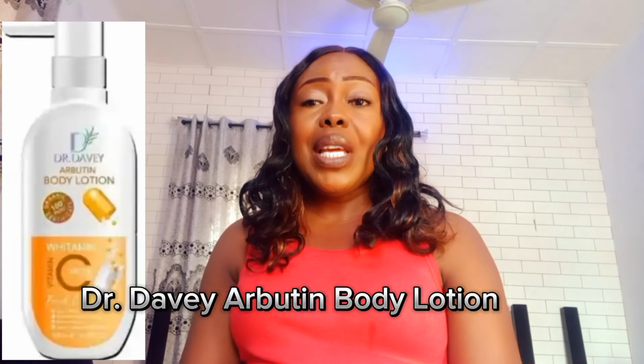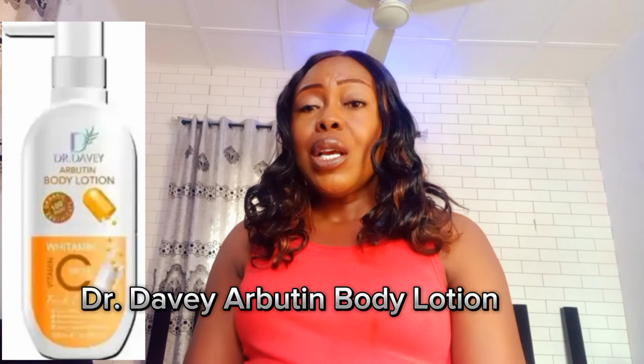The first body lotion that I'll talk about today is a Dr. Davey Arbutin body lotion. This body lotion contains glutathione, collagen, and it also contains fresh citric extract. This ingredient helps to fade dark marks, helps to fade blemishes on your skin, and they also help to brighten your skin. Arbutin is a very active ingredient that helps in skin lightening and whitening. So this Dr. Davey Arbutin body lotion is a very good lotion that will clear dark spots on your skin.